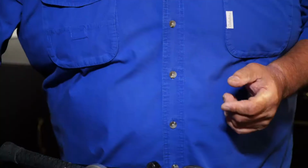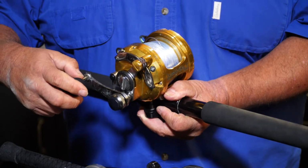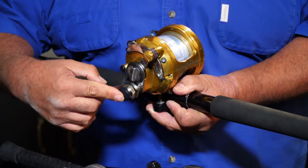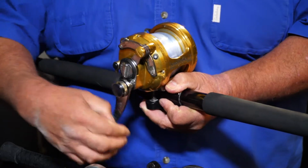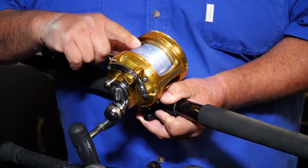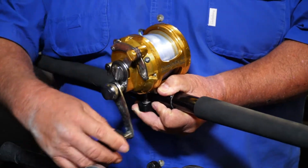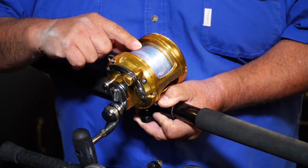In the old days, we would just bring a reel like this for trolling. But now when they're fishing the heavy jigs down deep for the big bluefin, this would probably be the smallest reel I would use. Might even want to go up to a 50, and you want to have anywhere from 100 to 300 pound test leader. You just really got to up your game when you're going for the big bluefin.